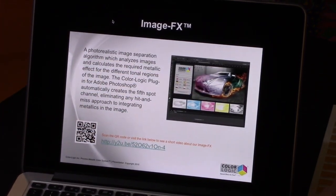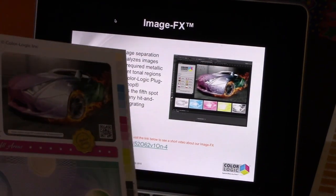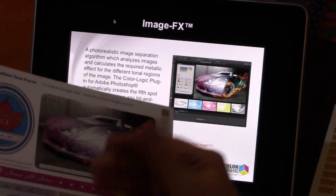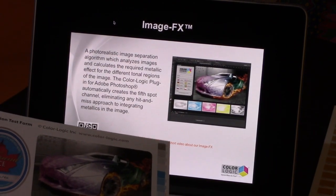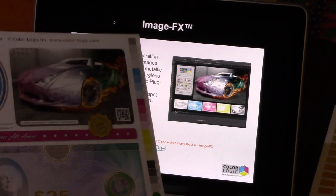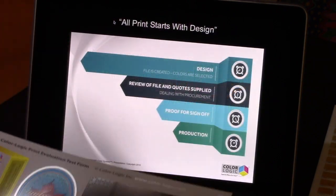So again, I also wanted to point out we do have image effects, so we can add metallic into images in seconds. And then what's required is you just need to go in there and determine what you don't want to be metallic. And that's how simple it is to work with ColorLogic on images.